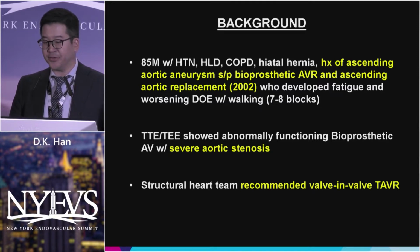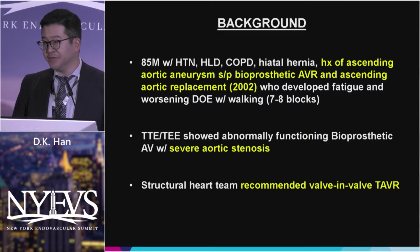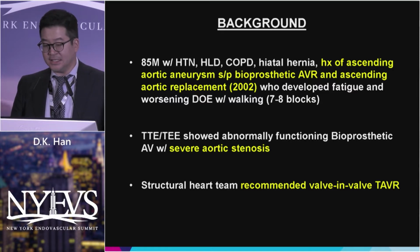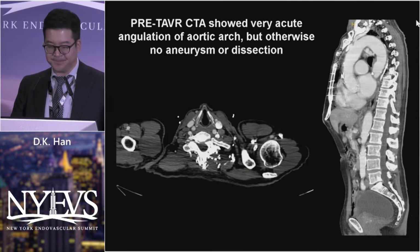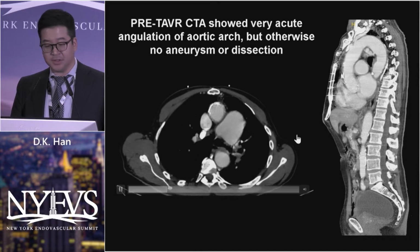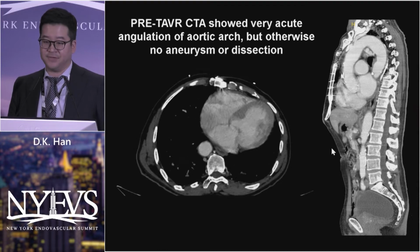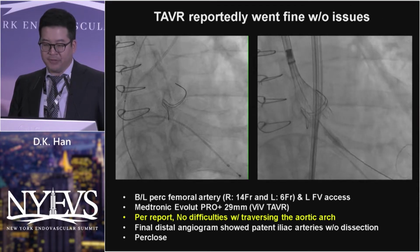aneurysm status post bioprosthetic AVR and ascending aortic replacement in 2002, who developed some fatigue and had worsening dyspnea on exertion. The TTE and TEE showed severe aortic stenosis of the bioprosthetic AV, so the patient was going to go to structural for TAVR. The pre-TAVR CTA showed a steep aortic arch, but overall looked okay. Diameter looked okay. Access vessels looked okay, so the patient went for a TAVR. No aneurysm, no evidence of dissection. The TAVR reportedly went very fine.